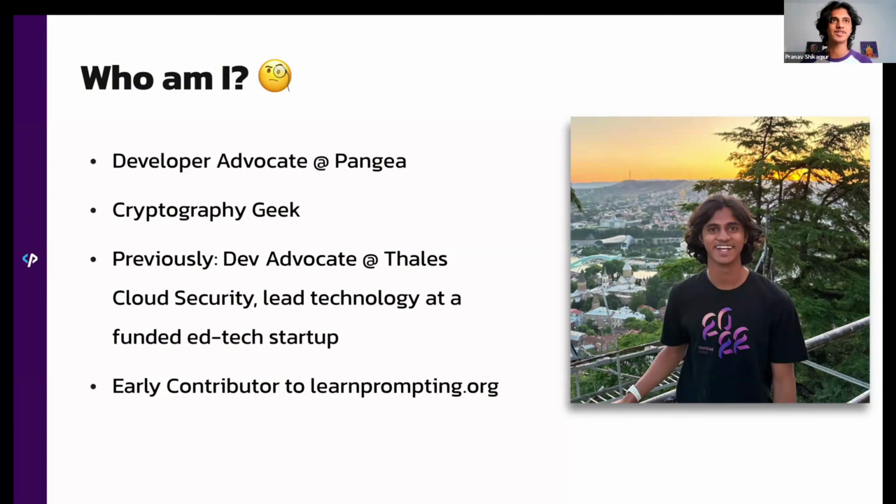through this talk. How I got into cybersecurity is I was a cryptographic geek. I love cryptography. So if you want to chat about that, I'm happy to afterwards. But before this, I worked at a large cybersecurity company called Thales that did a lot of encryption and key management stuff. And so that's where I got my understanding in the data security space, including the AI data security space. And I also led technology at multiple startups. So I have good experience of what it's like building in both stages.